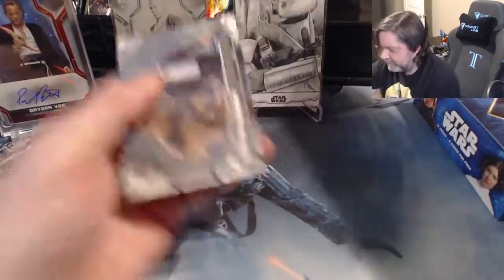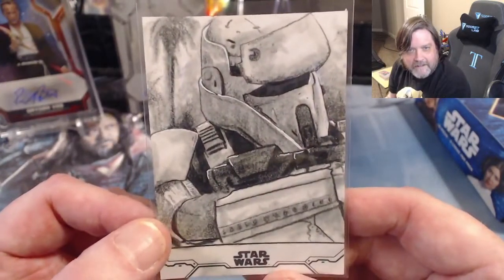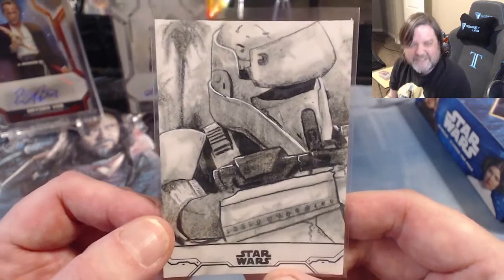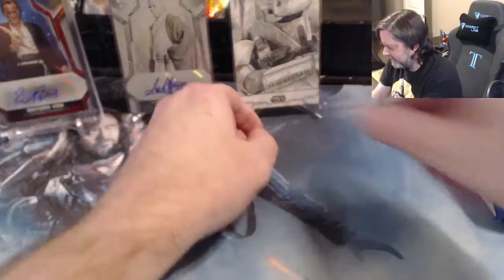And I know you always say you can't really see it, do it justice, but it's very detailed. And the shadowing and the dirt, it looks Star Wars-y. It looks like they're in a battle, because, you know, they are.